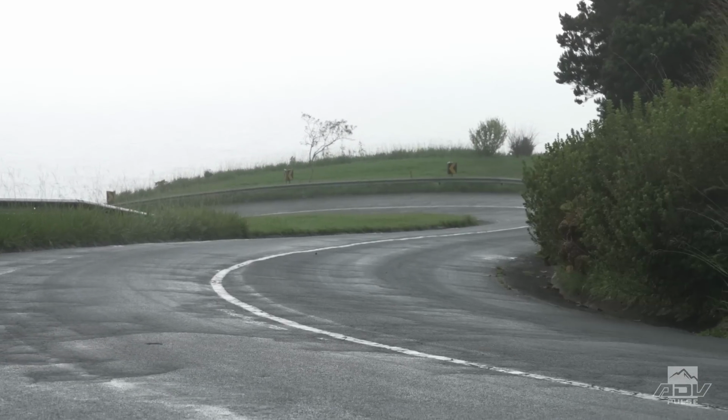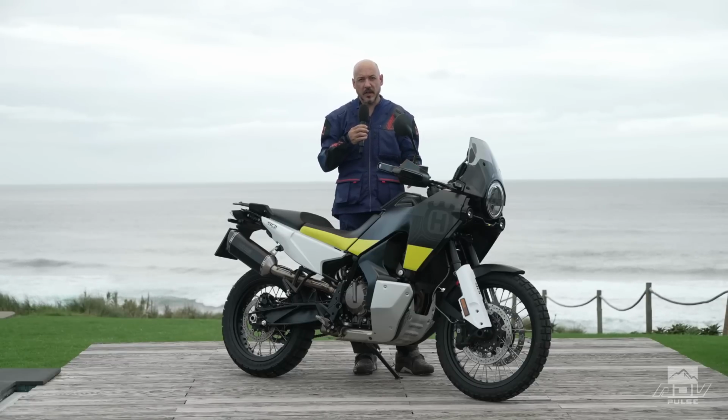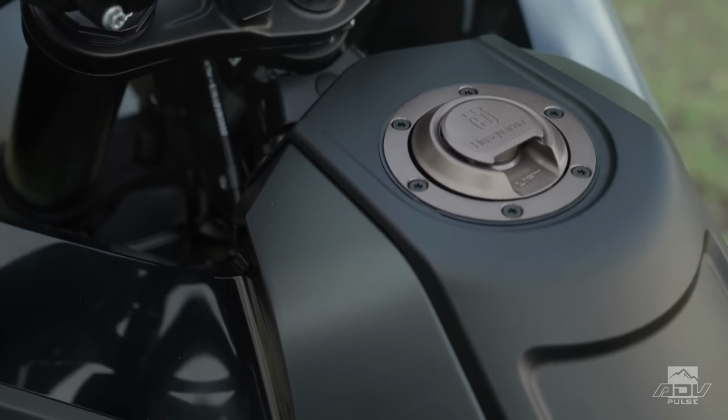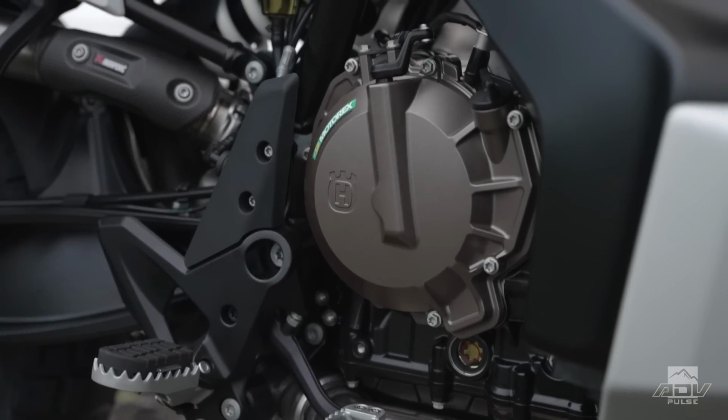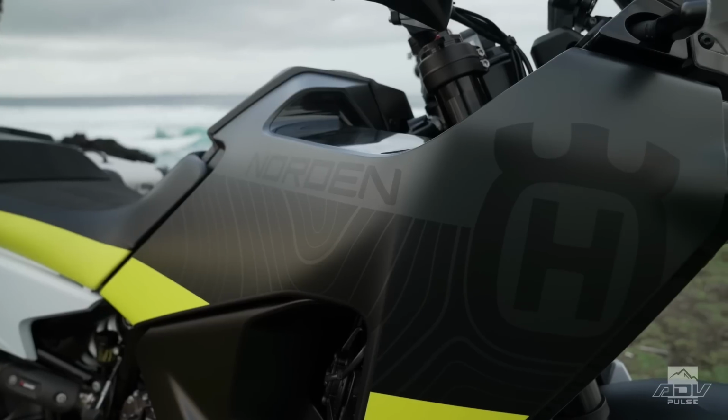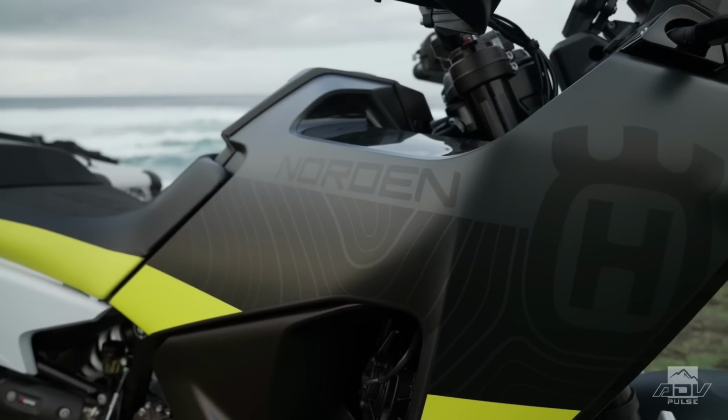The other difference, there's premium finishes on the bike. For instance, you've got this bronze colored fuel cap. The side covers on the bike are bronze colored. These premium color schemes really just stand out for those who want a unique bike.